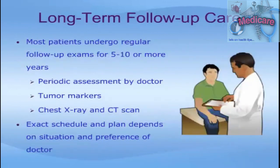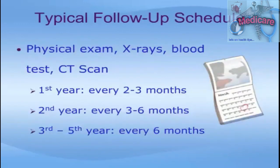Most testicular cancer patients with localized disease, in other words without spread outside of the testicle, undergo a regimen of regular follow-up examinations after surgery for at least 5 and up to 10 or more years, including periodic assessment by a physician, measurement of tumor markers, and imaging with chest X-ray and CT scan. The exact schedule of follow-up visits will depend on your specific clinical situation, as well as the preference of your doctor. This slide outlines a typical follow-up schedule. Your situation and the preference of your doctors may vary from this.